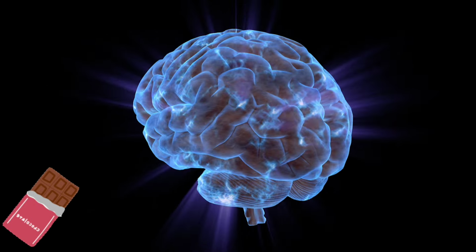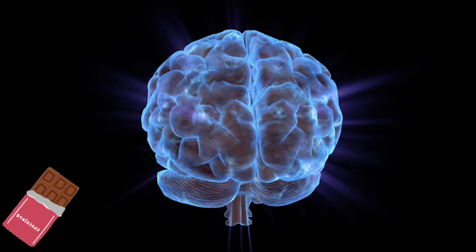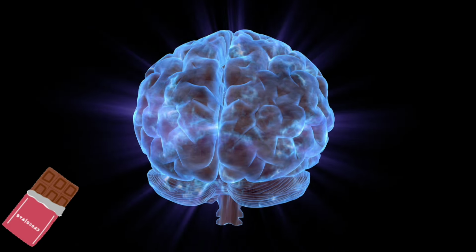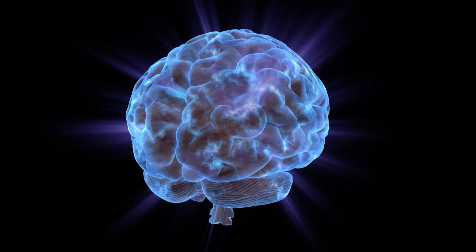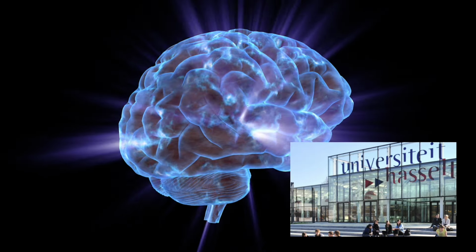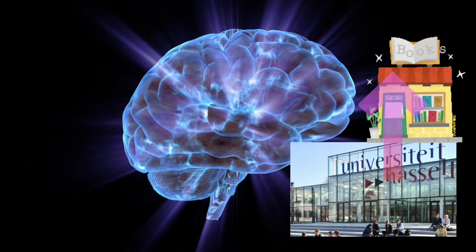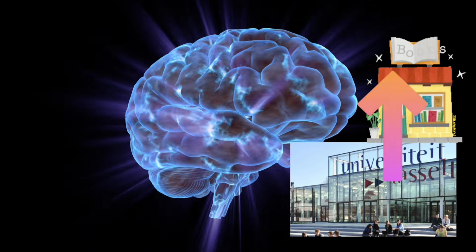Chocolate does interesting things to your brain. The mere smell of chocolate increases theta brain waves, which trigger relaxation. In fact, a study conducted at Hasselt University in Belgium showed that when the scent of chocolate was diffused in bookstores, sales of books increased, especially those of romance novels.